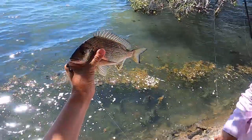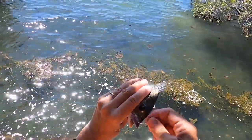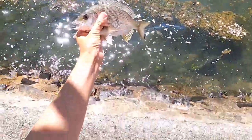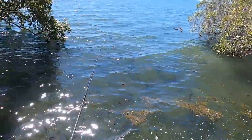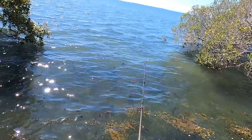What do you reckon, Sarah? I think he's a bit small. Yeah, I think so. I have to put him back. Get a bigger one. Yeah. All right, off he goes. Yep, you chuck yours first. I'm gonna get mine in. It's my turn for a fish.